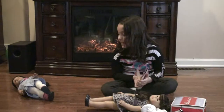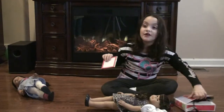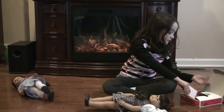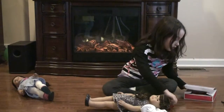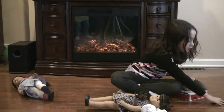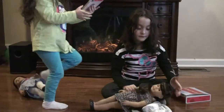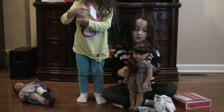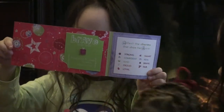Now, Carrie, it's your turn to show. You need to open it, because it's all stuck. Okay, my little sister is gonna show you her charm. A beautiful one. That's the one that's brave. We have that same dress. It's brave.